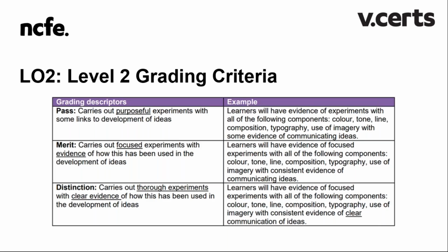And then through to a merit, we've got some focused experiments with evidence of how this is being used in the development of ideas. So again, the experimentation will be purposeful because they're actually developing ideas in response to a brief. And then at distinction, this is where we'd see thorough experiments with clear evidence of how this is being used. And then if we look at the examples on the right-hand side, it's also about how students will evidence communicating their ideas, so how they will evidence using the components: colour, tone, line, composition, typography, etc.